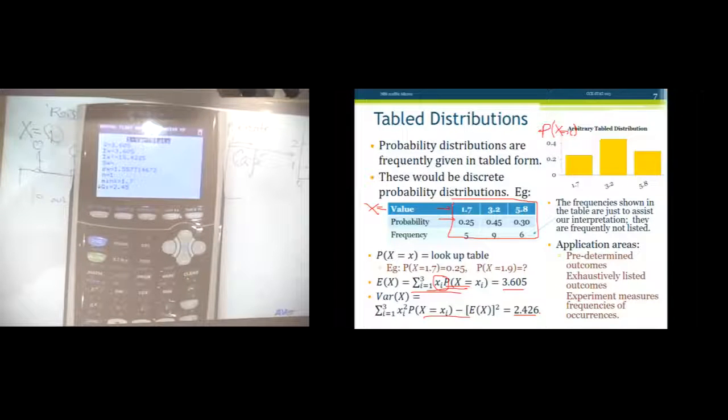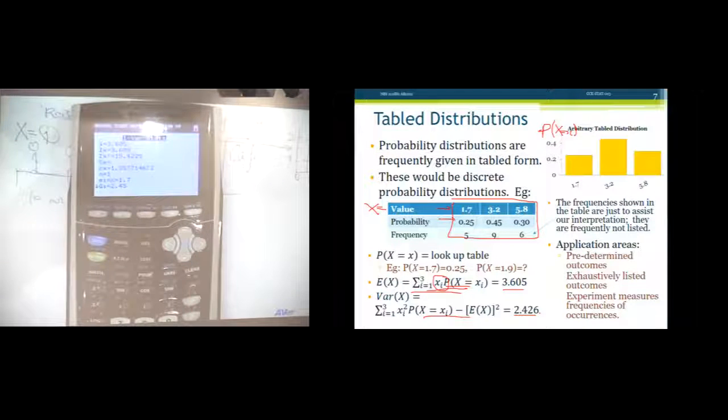Normally we get 2, right? Yeah. How come when we enter this particular table distribution, in fact all tabled distributions, when you enter and calculate it this way, you will see that the Sx is undefined. In other words, there's no means of saying a sample standard deviation is how much.